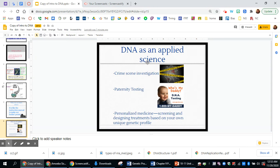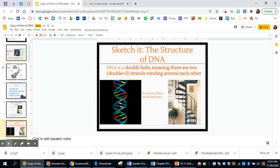And we're going to apply this after we learn about DNA and protein synthesis to see how we use DNA to determine family relationships, to solve crimes, and other information we can get from people's DNA.